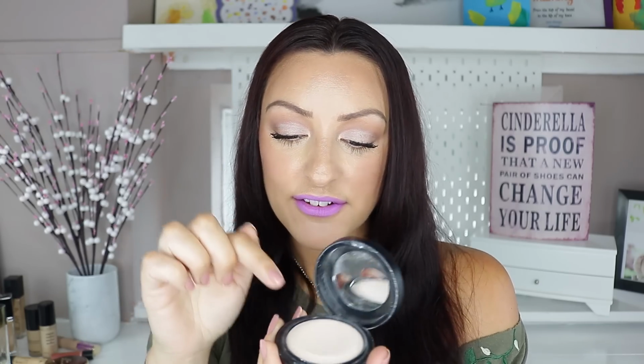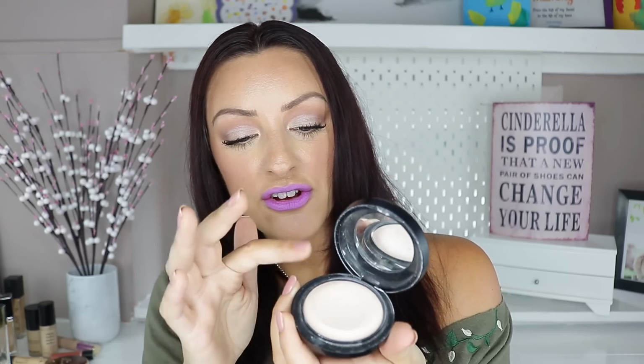This one, again, this is my MAC Mineralize Skin Finish in the shade Light. This is what I never use on my face. I use this to set my eye primer just to get rid of it, because I'll whack any old powder on my eyelids. I just want some kind of powder there to blend my shadows into. Again, this has got a huge dent, but I obviously use so little of it. And again, I don't know how far down this product goes. There's a huge big dent in there. It's very exciting. It could be any day now. Any day. I feel like I'm about to give birth.